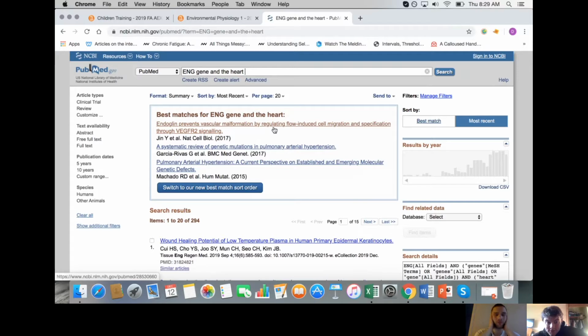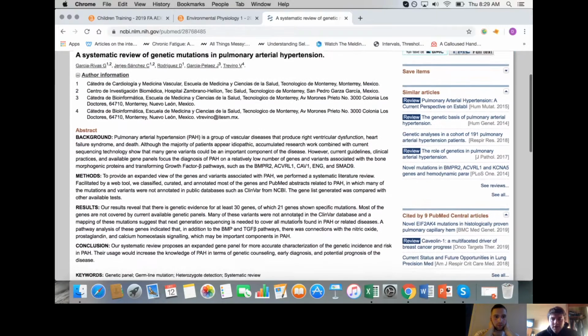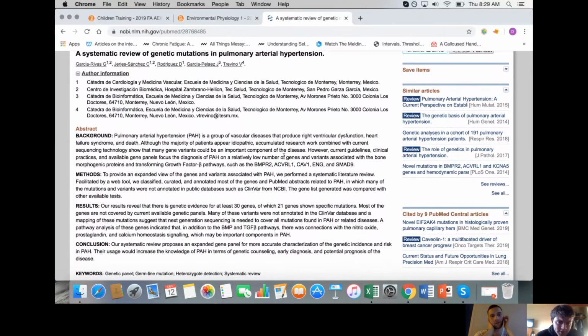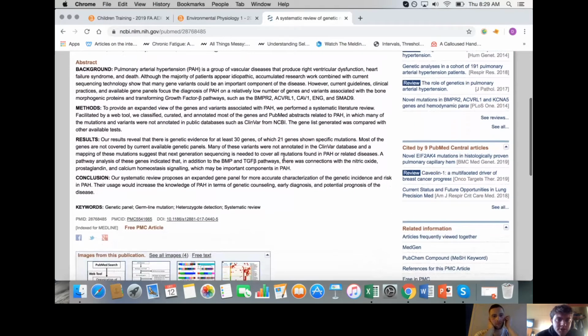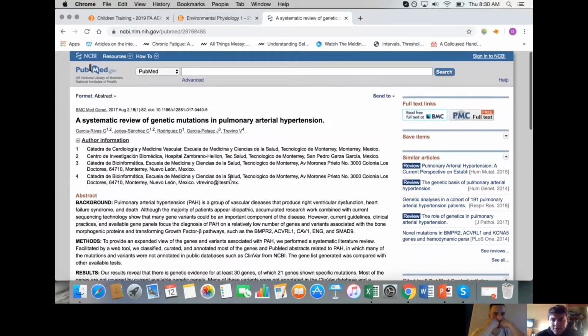Boom, right? So now you have a systematic review of genetic mutations of pulmonary arterial hypertension. An outcome of stress could be arterial hypertension within the lungs, or around the heart, depending on if they're referring to the actual pulmonary artery or not. And then you have this article stating this could happen because of stress, right? And then you have this gene.